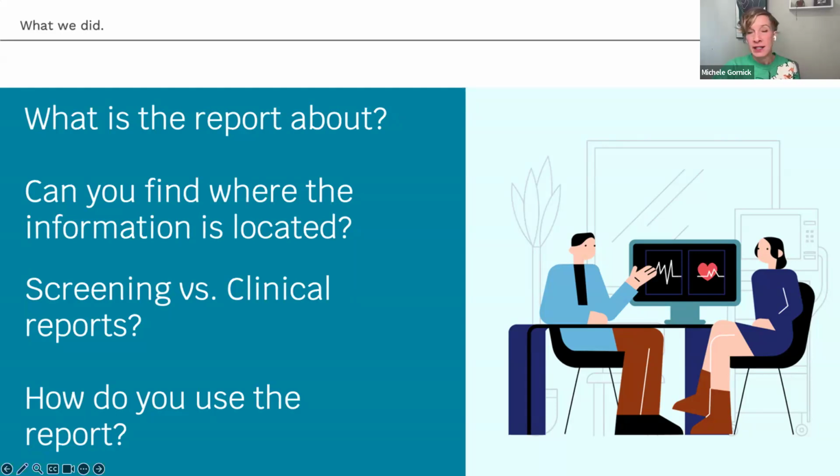I'm not going to go through all of these things today and in all the different sub areas, but I just wanted to let you know that these were the domains that we were really interested in.